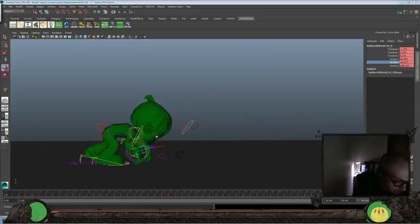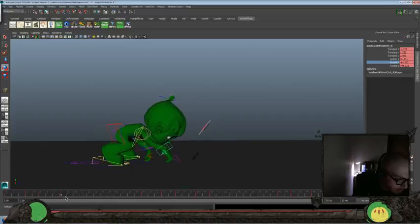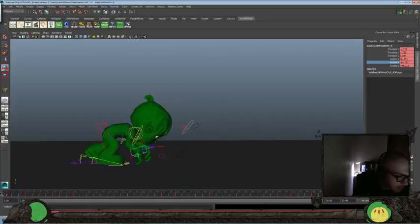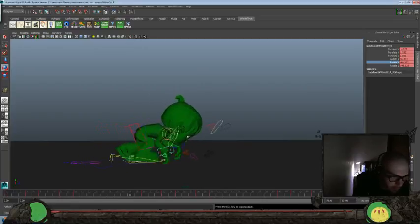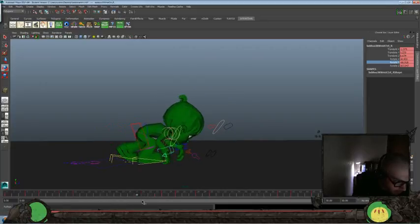I think that first translate feels a little too far, so let's see. Yeah, it's just that first one. I think it's still a translate Z here. I've got to be able to pull it back a little bit more. Now I got to watch this to make sure it doesn't... see, like right there, it'd be stepping on it. So I got to pull this foot back a little bit more still here. Okay.